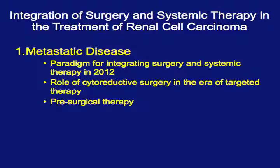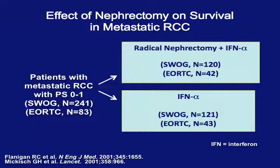So I'm going to talk about how we integrate surgery and systemic treatment in 2012 and the role of cytoreductive surgery, and then introduce the concept of presurgical therapy, something that we've been studying here at MD Anderson that's shown some promise. So these were two randomized trials that were done, one in the United States, one in Europe, that demonstrated the benefit of patients undergoing cytoreductive surgery.